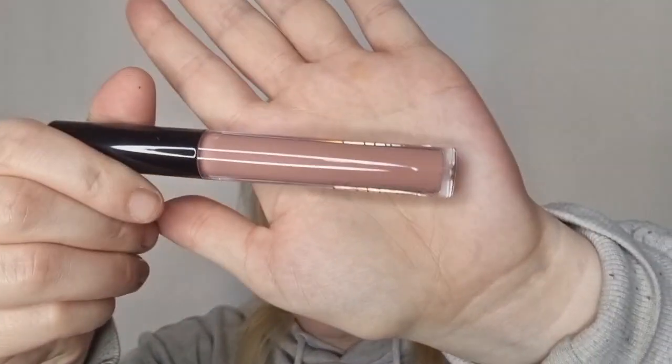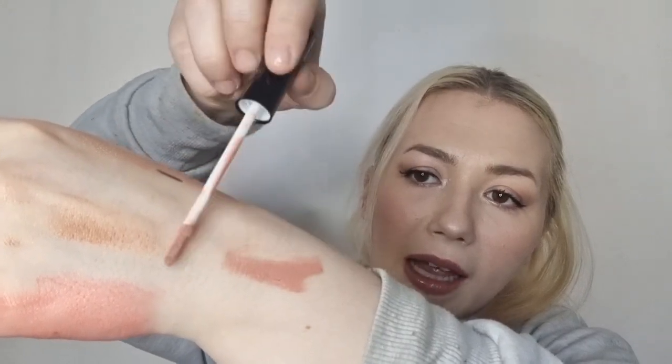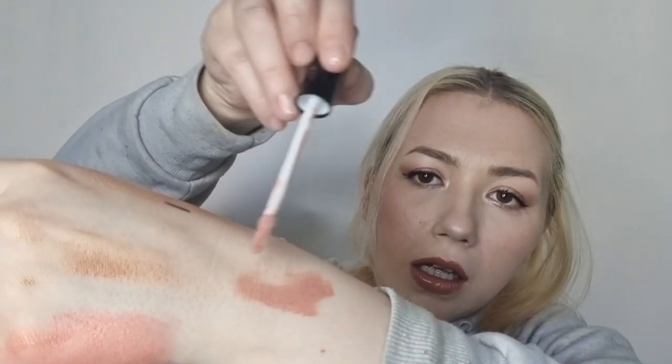And the last product is, I don't know. Oh, it's a lip gloss, and it's called Verdict. Oh, that's a really nice cover. Ooh, okay, my arm is being covered. That is a lovely, natural, pinkish shade. I really like that. That might be my go-to gloss to put in my makeup bag for traveling and stuff. I really like that.